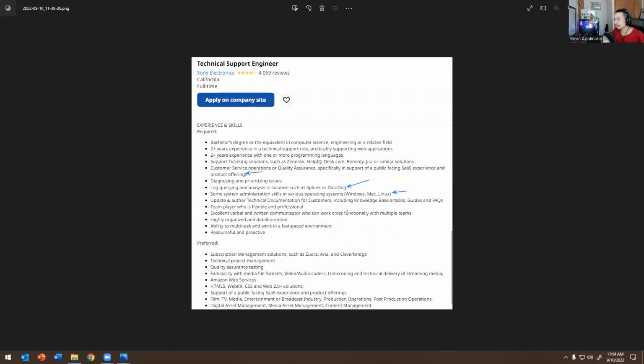And then you got to create documentation and knowledge base. You must be a team player. Obviously, every job has customer service skills. Obviously, you got to be an excellent verbal and written communicator who can work cross-functionally in multiple teams. You must be highly organized and detail oriented. You must be able to multitask and work in a fast paced environment.